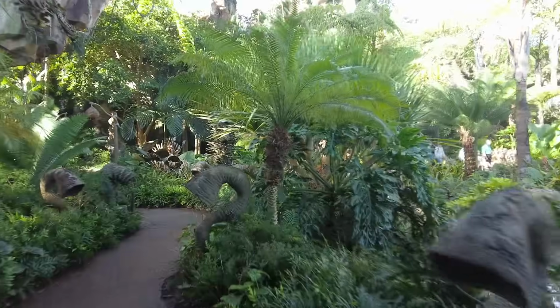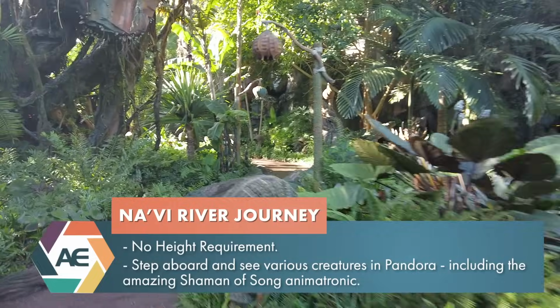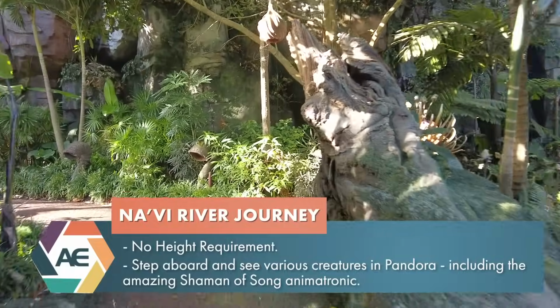I love this park. Navi River Journey is a dark boat ride that takes you through the Valley of Moara to see all the different animals and plant species. It's a very beautiful ride. Do not get me wrong. Very pretty, very calming, very relaxing.